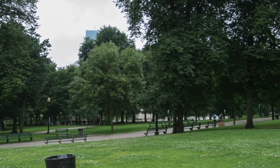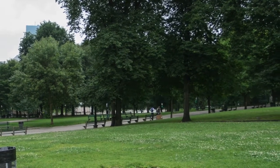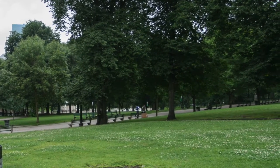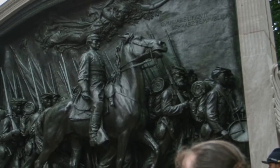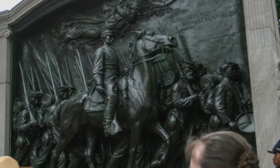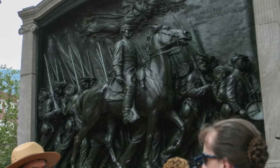Historically, the grounds were used as a camp for British armies before the American Revolution, and up until 1817 it was the site of public hangings. The park is also home to the first monument that celebrates the valor of African Americans in the military. Here you can see Colonel Robert Gould Shaw leading a volunteer infantry to fight the South in the Civil War.